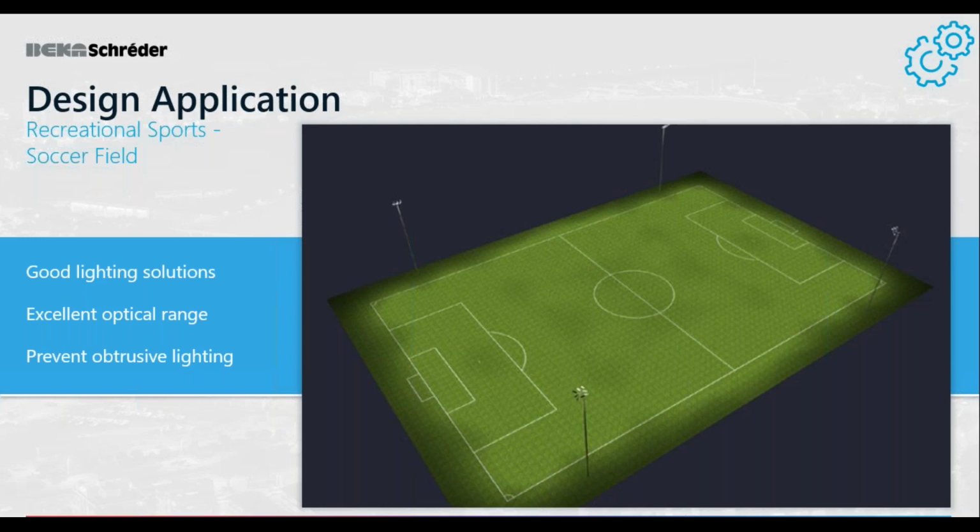There's basically 3 points on design on recreational sports. And that's good lighting solutions, excellent optical range, and preventing obtrusive lighting, as Grant has mentioned. And as I've mentioned, the OMNIBLAST provides good lighting solutions, and it does not take into account things like coefficient of variation, but we do really focus on making sure that it's a comfortable visual environment using this very good product, ensuring that it's a uniform spread, and then obviously ensuring that there's no obtrusive lighting, or that the obtrusive lighting that does occur is within the limits that are allowed.